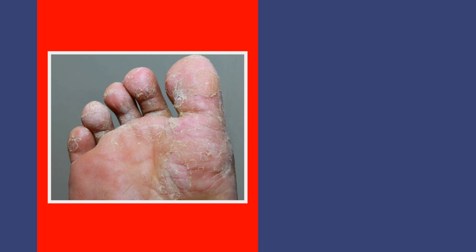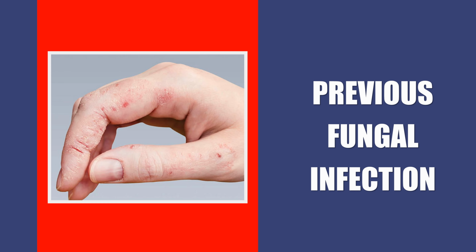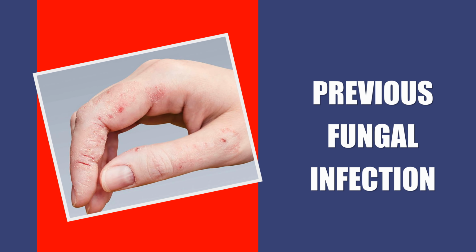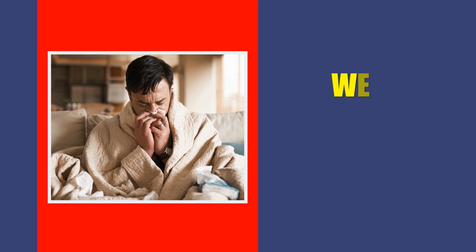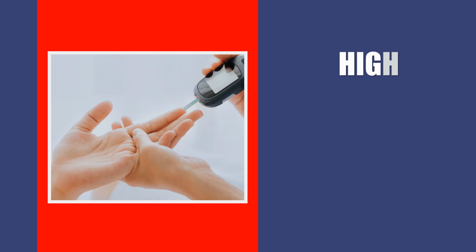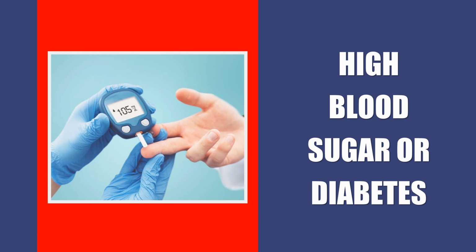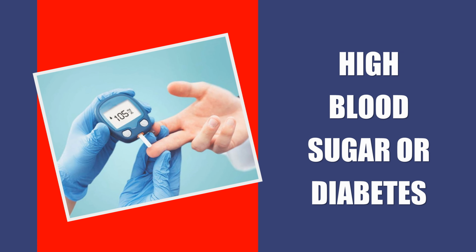If you have a previous fungal infection history, such as jock itch or athlete's foot, you also have a great risk of this problem. A weak immune system and side effects of other medical treatments can cause this infection. If you have high blood sugar or diabetes, you should control your diabetes, because diabetes increases the risk of yeast infection.